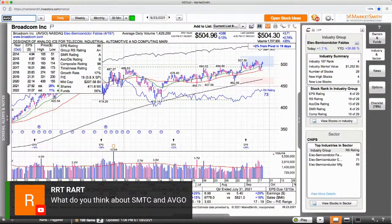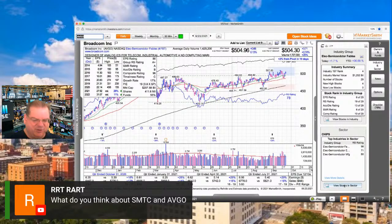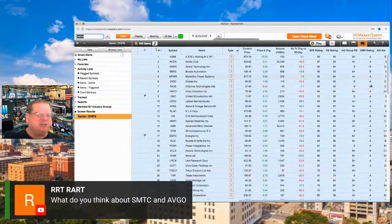I mean, this is a very good rating here. But what I want to do is look at that entire sector. So I'm going to view other stocks in the sector and see how they're looking. This is the fabulous semiconductor area, and basically that gives us all of this.